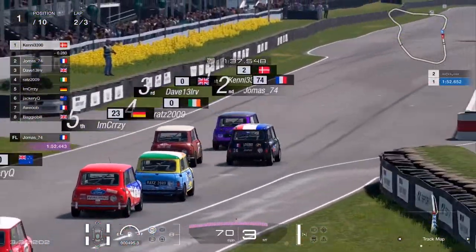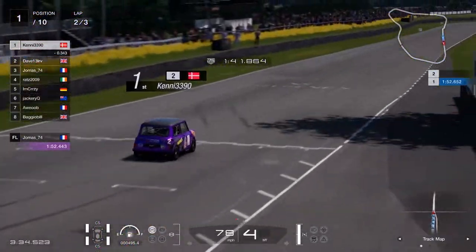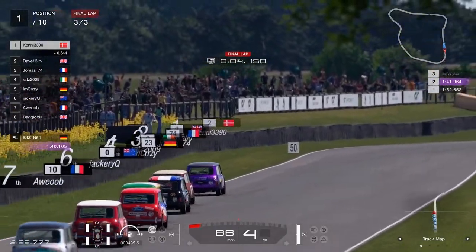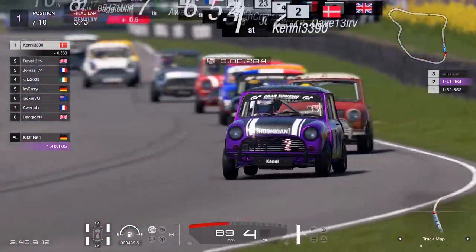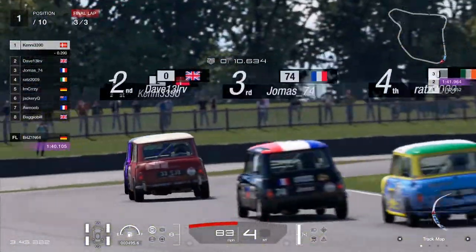Dirty tires having an impact. Dave's going to have a run as well as they head towards the final lap now. It's Kenny from Dave. Jamas down into P3. This is dreadful for Jamas's championship hopes here. As Rats is in P4, he's got a lot of cars behind him. A lot of work to make up now. And potentially going to have dirty tires on the car again.